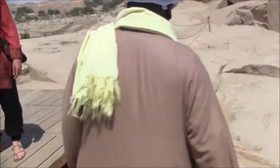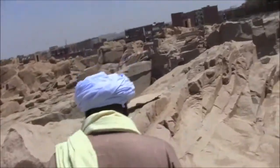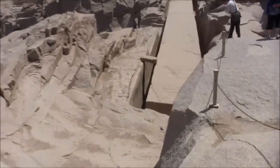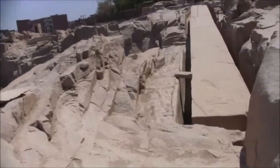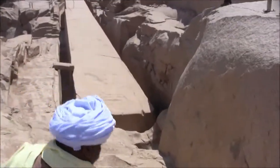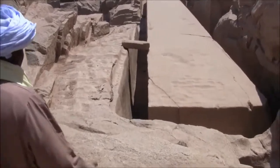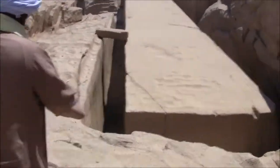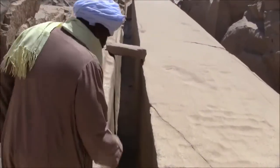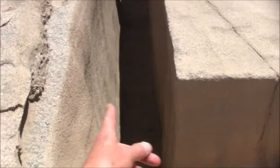So we get an unprecedented experience. Two minutes. This is the unfinished obelisk. We get to actually go in and have a close look at the marks. Oh, thank you. 1,200 tons. It's not only its size and its scale, but how the hell did they shape it? See how narrow the area is in here.